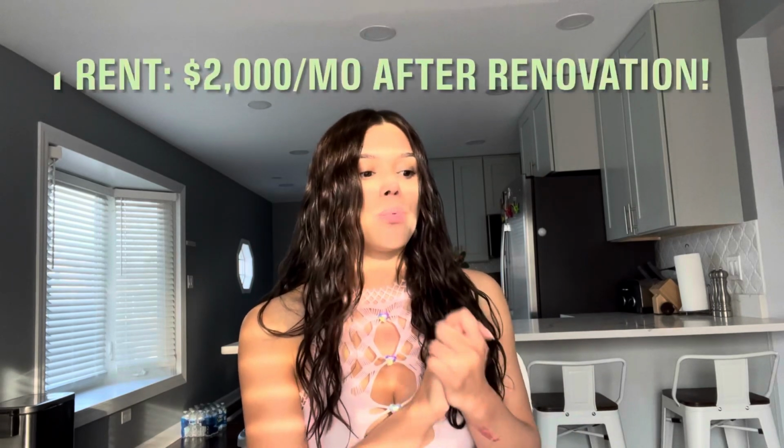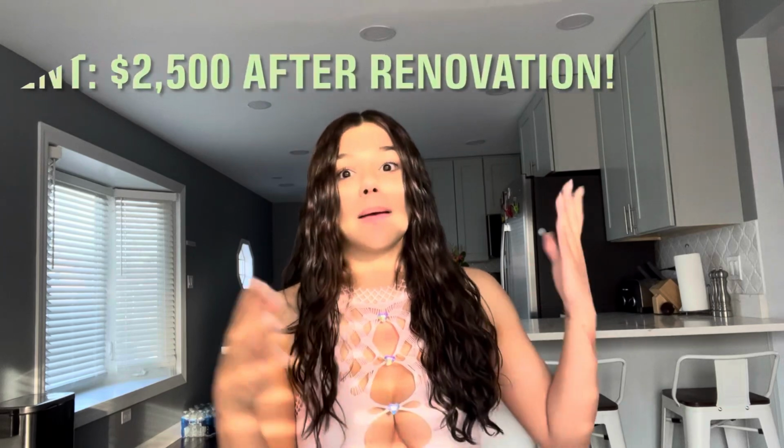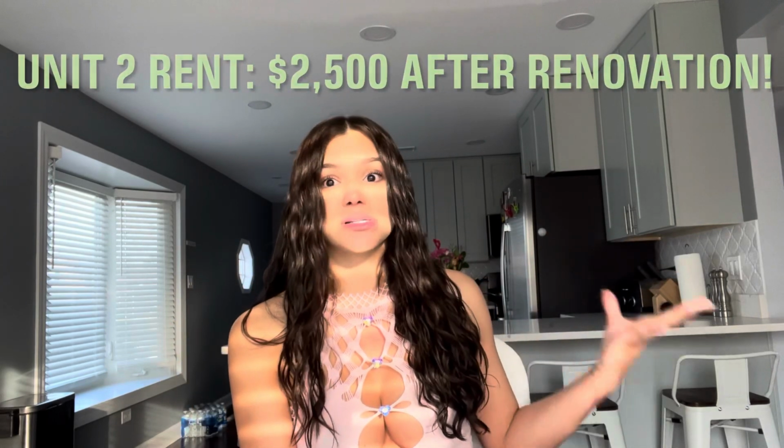Now I would probably rent downstairs for more if it wasn't my sister, because I am charging my sister less, obviously, because I'm not trying to make a profit off my sister. I'm just trying to pay the mortgage. We could both pay our percentage so that the mortgage is paid. But obviously when I rent it to an actual tenant, I'm gonna charge more. So probably when I rent downstairs, I'll rent it for $2,000, and I'll probably rent up here for $2,500.